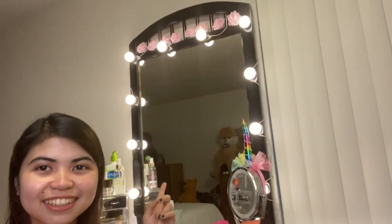Bye. By the way, kaya lagay lang ng husband ko ng lights kanina. Flowers is up na po. Tapos na, ang ganda, bongga. Parang nasa dressing room ako sa GMA 7, ABS-CBN.